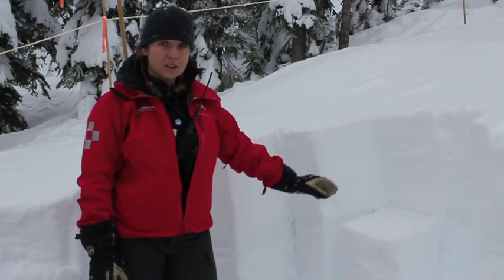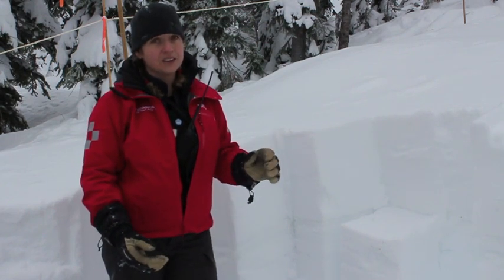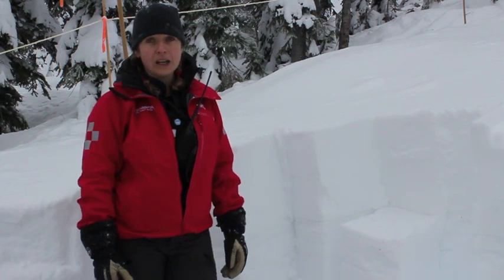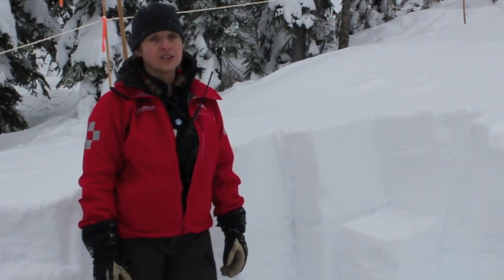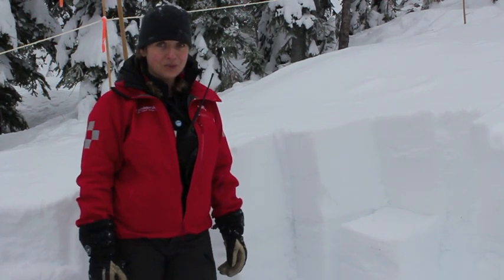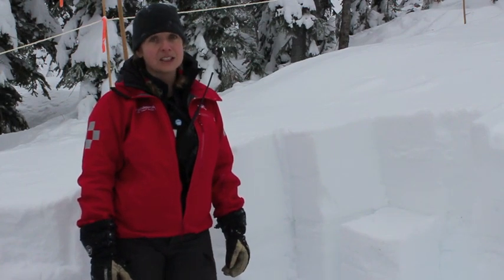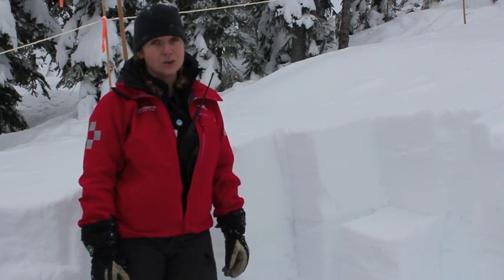So we know we've got 40 centimeters on top of that persistent weak layer. If we add another 20 centimeters on that, we will reach critical loading. So there will be natural avalanche activity, and certainly skier triggered avalanches will be very easy. They'll be very easy to trigger. So keep an eye on the weather forecast. Keep an eye on Avalanche Canada's bulletin. Again, they've extended their special avalanche warnings through to Monday.